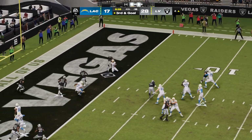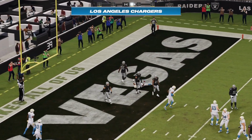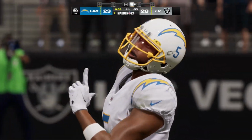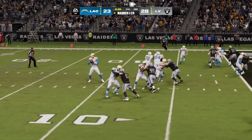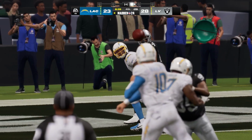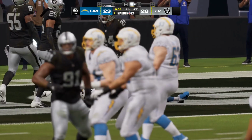Herbert now. And this is caught. He's got it. Touchdown, L.A. Josh Palmer from 4 yards out. And the Chargers have made it a 1-score game again here in the 4th.